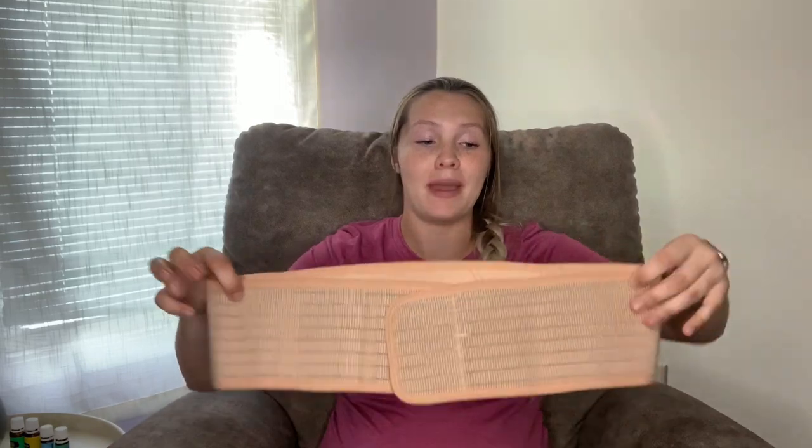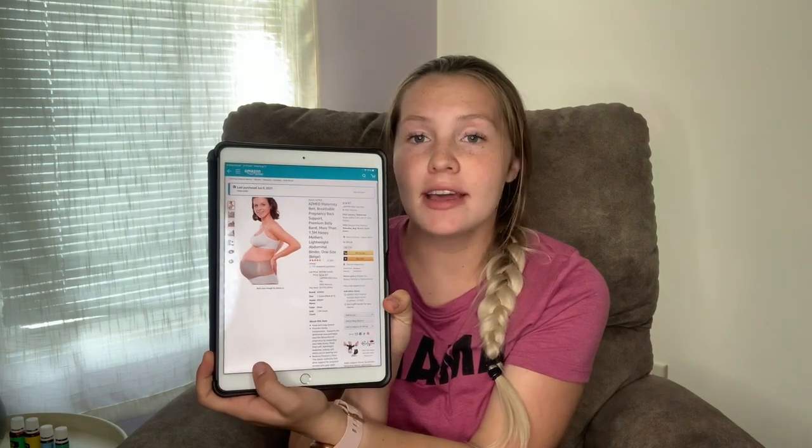It will help support your back pain, or just the fact that your body is now changing, shifting where the weight is distributed. And so sometimes it can be really hard on your body and you want to have support. So the belly band is highly recommended to at least have preemptively, just in case you ever need that extra lift. This is what it looks like on Amazon, and it is $24.97.